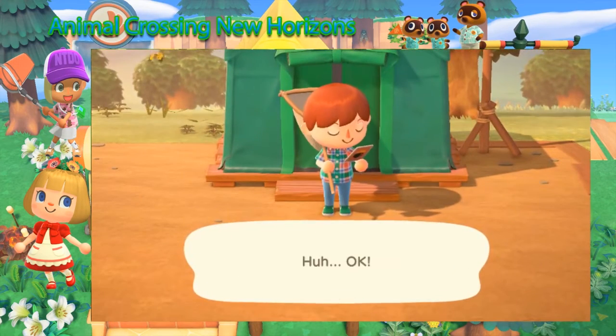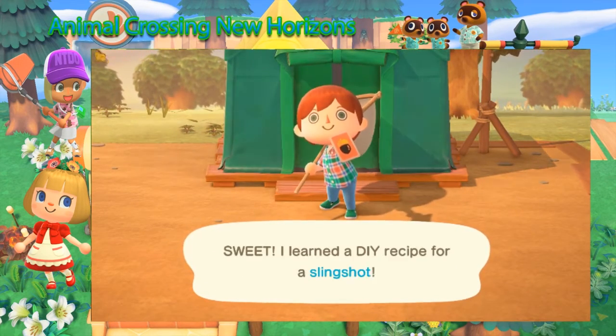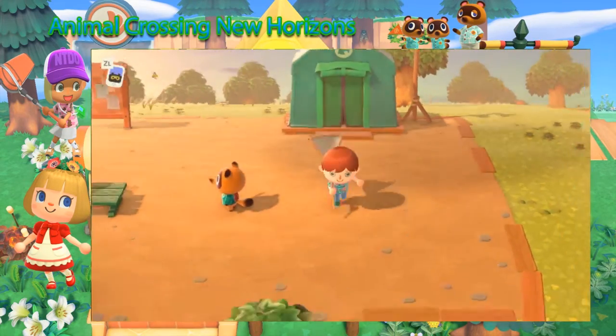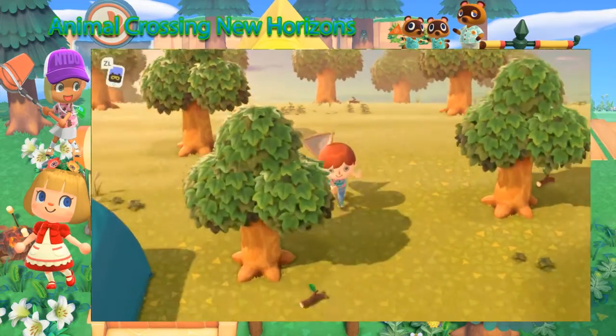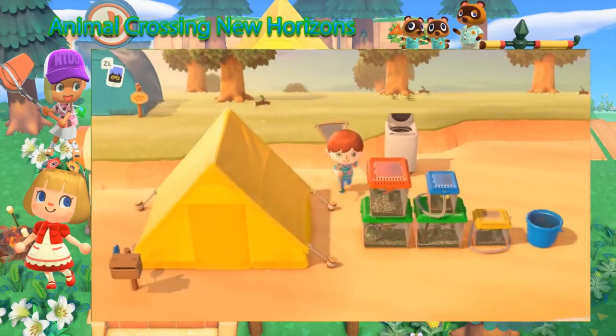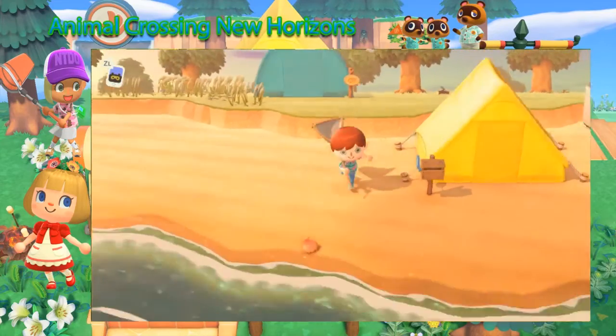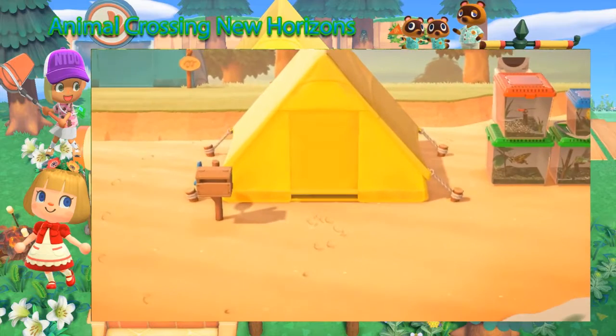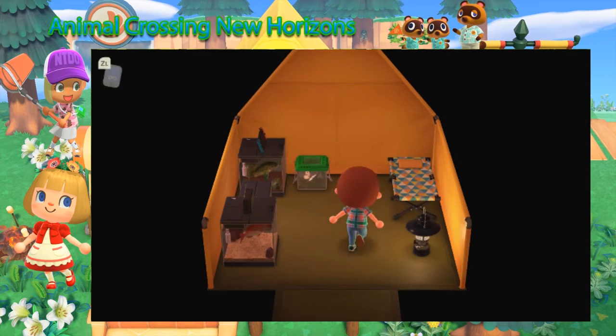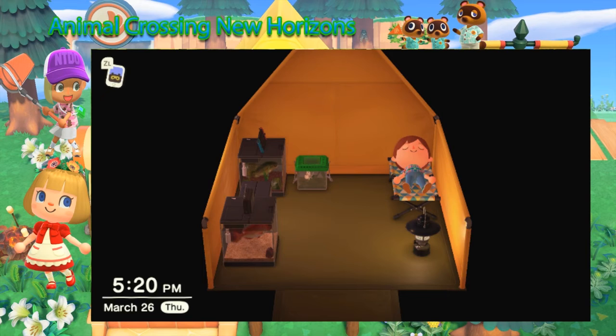Let's learn the slingshot. I learned DIY recipe for a slingshot. Should I go to bed now? I'm just gonna go inside of my tent for just a little bit. Sit on my bed a little bit.